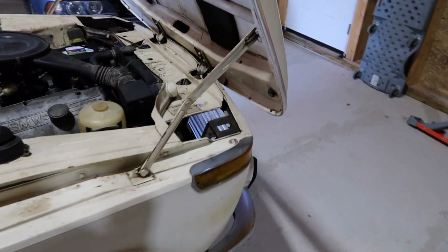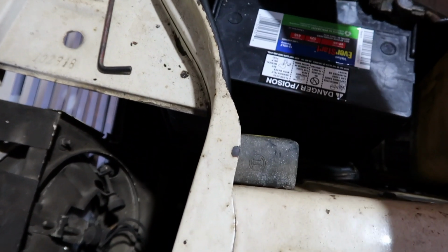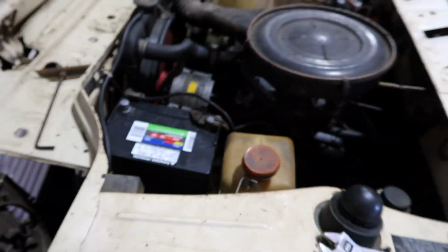It's got an electric fan. It sounds like I've already unplugged the battery. It sounds like that heifer is about to come apart. Let me see here.